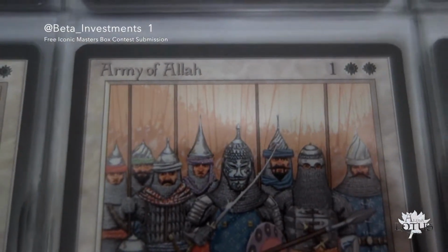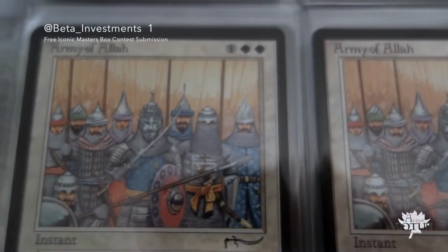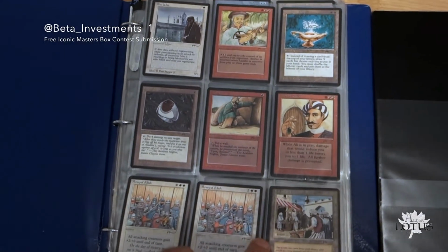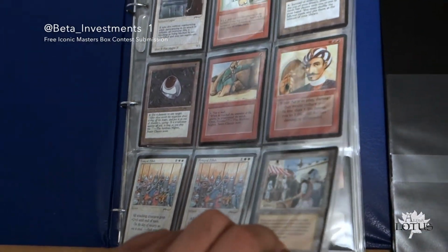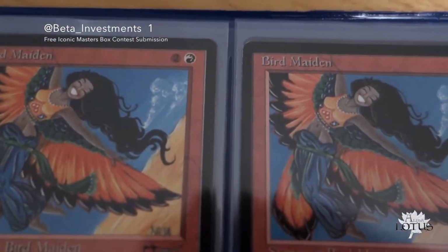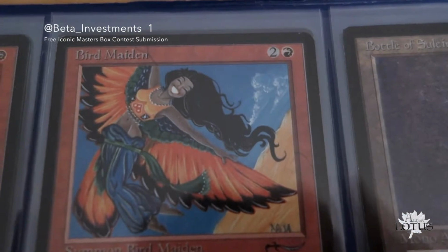So when you're collecting a full set of Arabian Nights, you need to include all of the cards that have a light and a dark mana symbol. And it's mostly the commons. In fact, I think they're all the common 3s that are affected by that. So Bird Maiden is another example. We have the light and the dark.